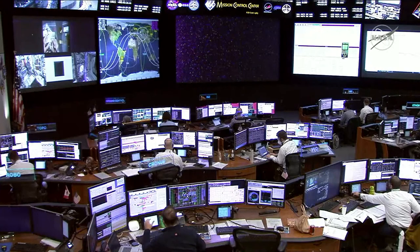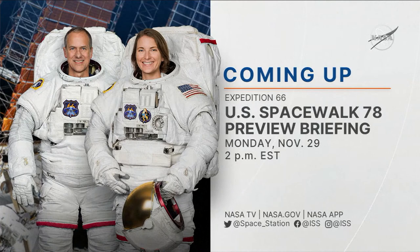Next up, a spacewalk by NASA astronauts Tom Marshburn and Kayla Barron to replace a faulty S-band communications antenna on the Port 1 truss of the International Space Station. We will preview that spacewalk, U.S. spacewalk number 78, in a briefing here at the Johnson Space Center next Monday at 1 p.m. Central Time, 2 p.m. Eastern Time on NASA television.